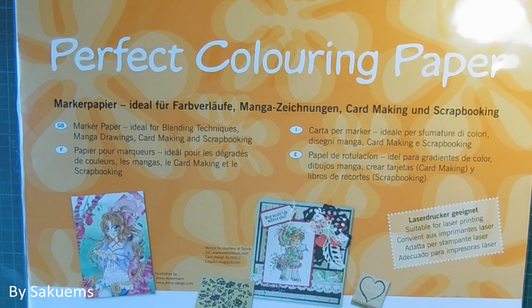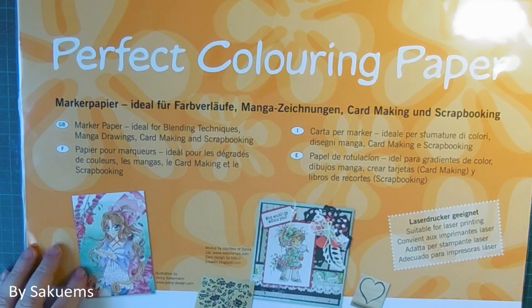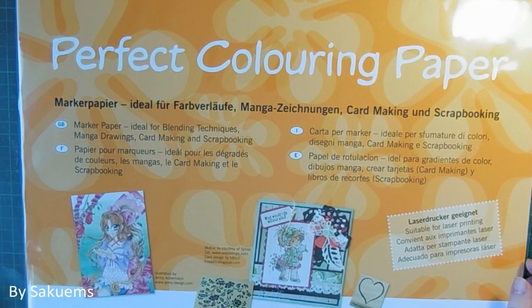So that being said, now we can jump right in, and I have a lot to share. I'm not going to share every single thing I buy because it's kind of boring, but I will talk about a few exciting supplies that I recently got. So first I'm going to talk about paper.